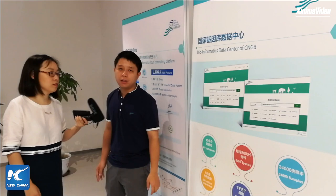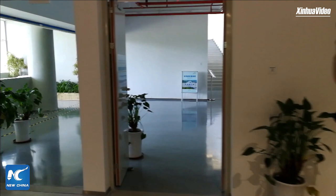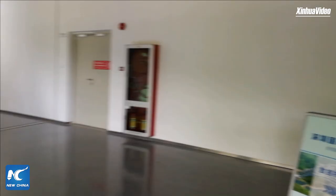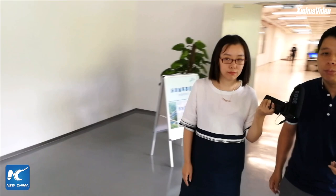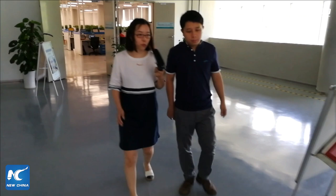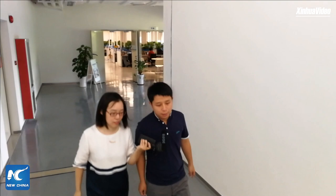Very useful, actually. We definitely want to make sure that our data is usable, and that people all over the world can use it. This is why we set up the database platform. It would be a very good thing for all the researchers or medical workers. Yes, this is our purpose, to share with people.